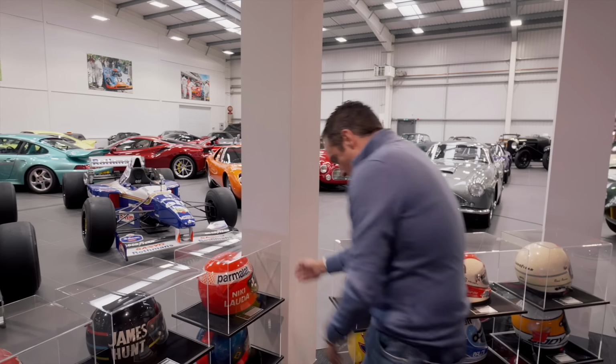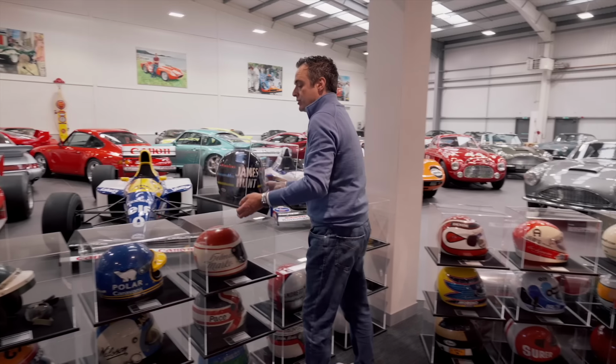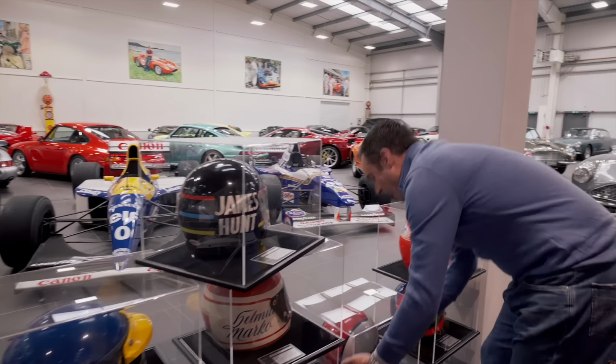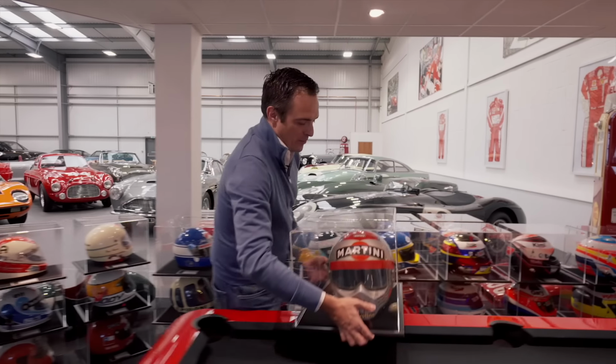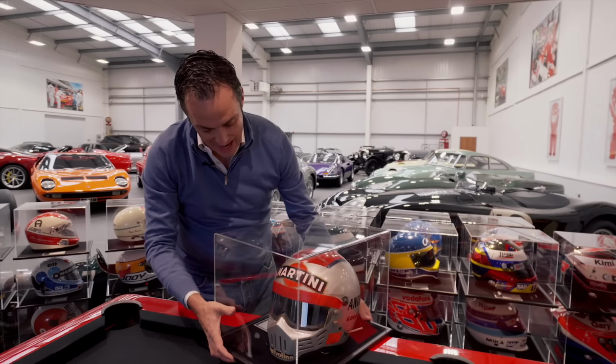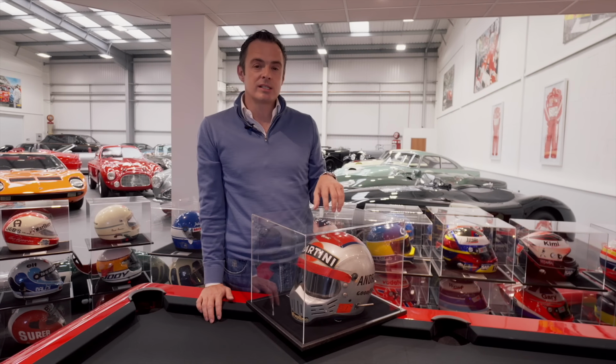Moving on, there's lots of helmets here that are definitely not less special, but there's 112 helmets, and it's hard to know where to start and where to stop. But how cool is this? So this is nicknamed the Star Wars helmet.